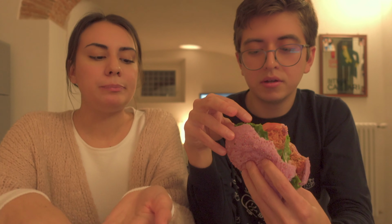See, I'm a fan of beets, but this isn't looking very beetish. Beet mayo. It has like an earthy undertone to it. Oh yeah, it has beets. It works together, it tastes pretty good. Better than I would say number one and two. It's cute though.